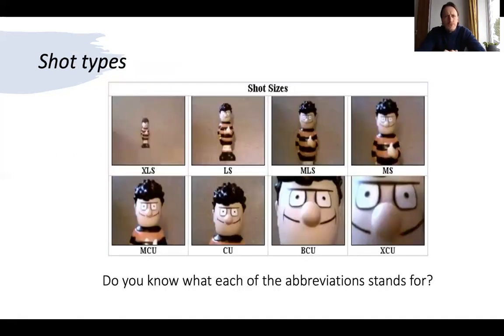And what I want to do with you is a couple of things. Shot types, firstly. I wonder if you could have a look at those shot types and see if you could have a go at working out what the abbreviations stand for. What do you think XLS means? What does that mean when you look at the shot type? Same with LS, MLS, MS, XCU down there, BCU, CU, MCU. Pause the video, see if you could write down what you think those abbreviations stand for.